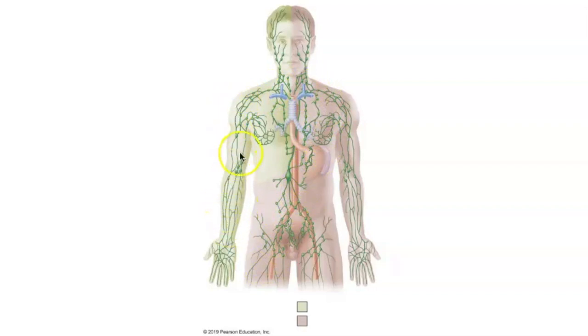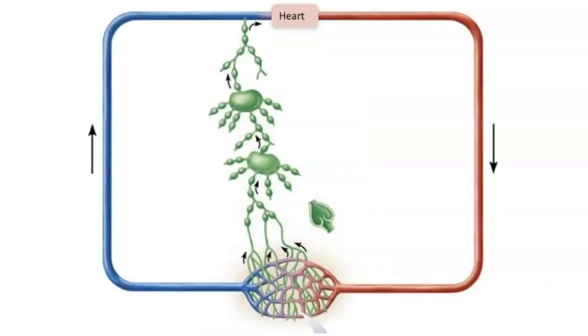And so all of these green vessels that you see infiltrating all the different areas of the body, those are lymphatic vessels. And you can also see these little nodules along the lymphatic vessels, and those are lymph nodes. So the lymphatic system is a second circulatory system. Here's another depiction of the lymphatic system paralleling the cardiovascular system.